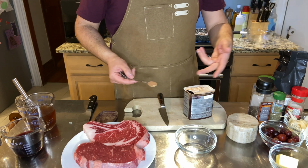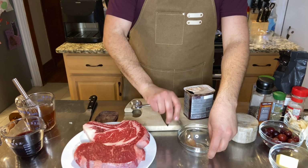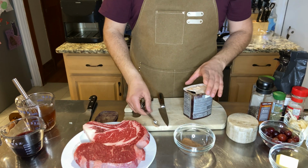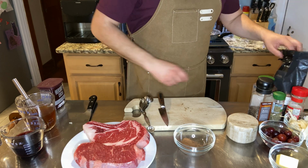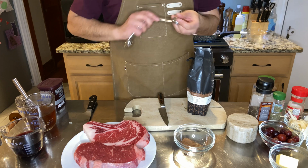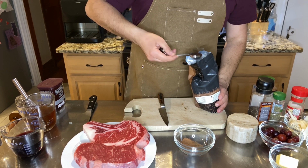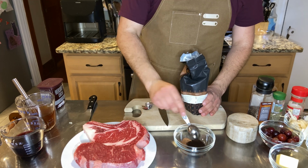This rub will be enough for both of these steaks. So I'm going to take 2 teaspoons of cocoa powder. Literally any run-of-the-mill cocoa powder is fine. I'm going to take 2 teaspoons of ground coffee. This pairs really well with chocolate, and it's a really nice addition to the rub.